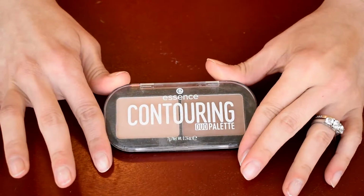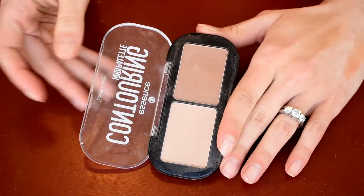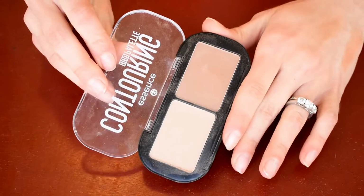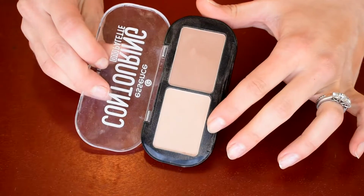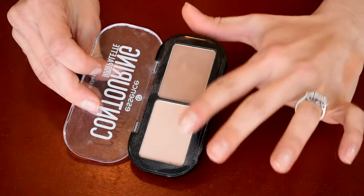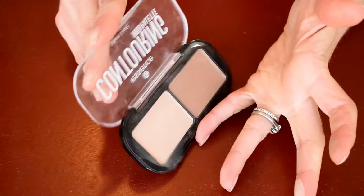One that is very unassuming. It looks super cheapy, but that has such a beautiful formula and has the most perfect tone for very fair, light skin. This is the Contouring Duo from Essence in 10 Lighter Skin. I think they have a lighter skin and a deeper skin. I love this shade for super natural bronze. It literally looks like a face powder in the pan, but I am so pale right now that this works well for just a subtle kiss of definition. And if I want to deepen it up, I can go in with the deeper shade. It's so smooth and creamy, so I love it. It's one of my most reached for bronzers lately.